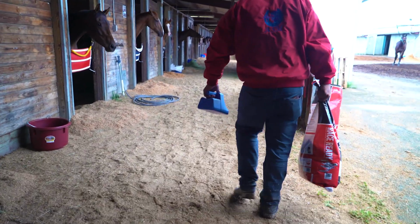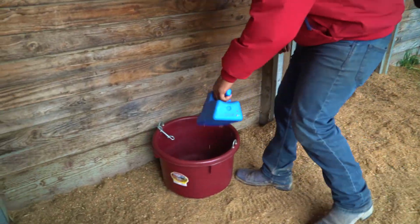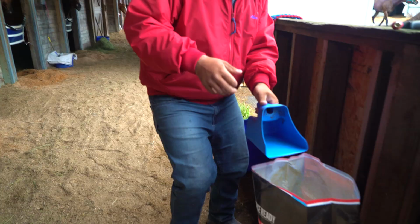We feed them mixed in the morning of Race Ready and 400 with a little bit of cob for half of a 3-pound coffee can. It's got a whole bunch of vitamins and supplements in it. It's worth quite a bit too.